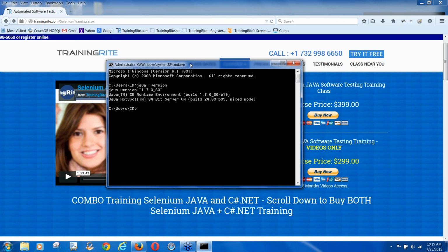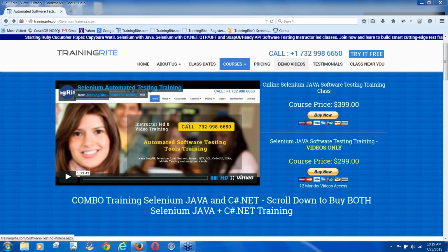Now, let's say Java is not installed on your machine. You're going to see something like this. Make believe that this is Java. If Java is not installed, it'll say that Java is not a recognized internal or external command and so on. So if Java is not installed, this is what you're going to be doing.